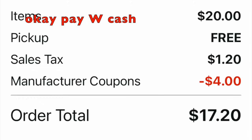$4 coming off. So I would use $10 in Walgreens cash if you might have it and pay the $7.20. Check Fetch, Ibotta, all those different rebates if there might be a little something back for Cottonelle. But definitely those first 2 baskets, if you can line them up perfectly, make them happen.